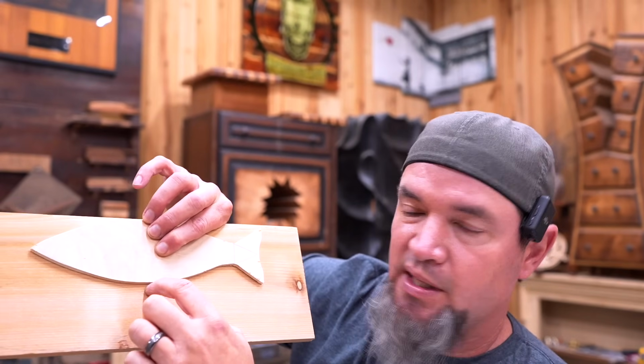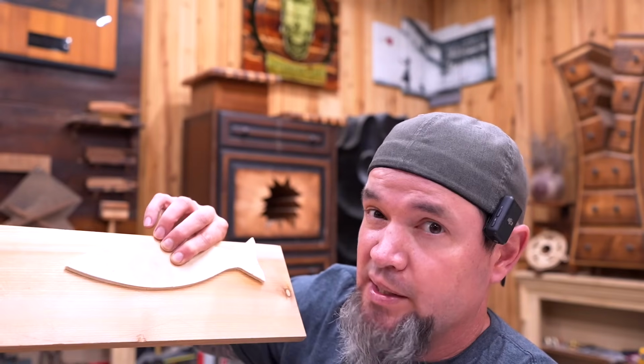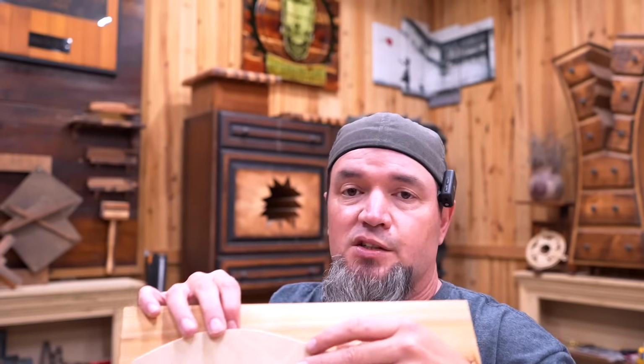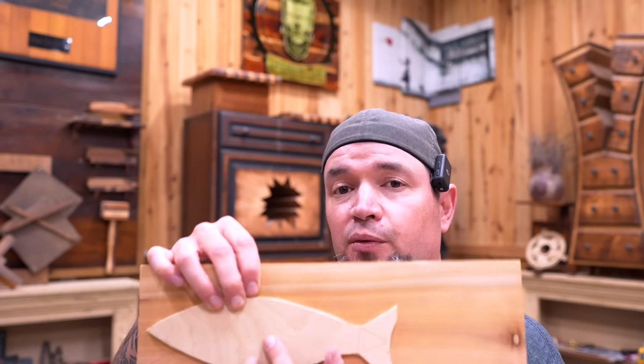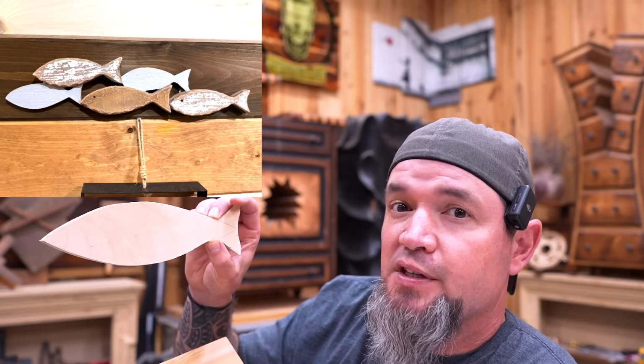Then once you have that traced out, I would just X out any material in between that you need to remove, and then go to town with a jigsaw. Once you're done, you'll have a solid board with 5 fish templates on it. And to get the second layer of dimension, all that you would need to do is trace this out 3 more times, cut them out individually, paint them up a little bit differently, and then just attach them directly over 3 of the fish that are on the bottom.